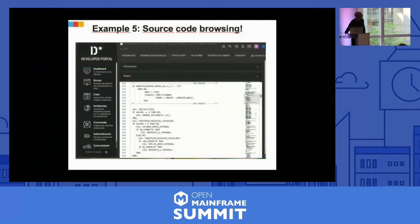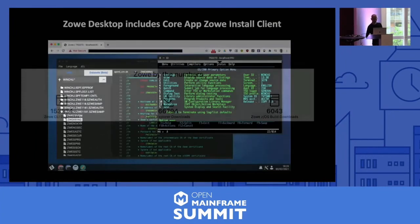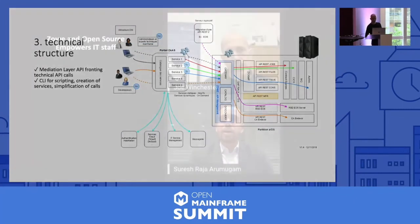So just show a few screenshots. I won't play that video. I just wanted to very quickly, I'm just going to get to the very, very end of this because I've sort of run out of time. I just wanted to play the very last thing from Suresh. And for me, this is the most exciting thing about open source and what Suresh is trying to do at Nordea. I'll let him have the last word.